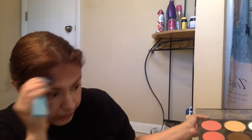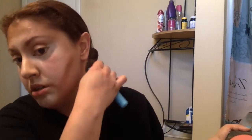Okay. Ooh, hair's in the way. Look in the mirror because I can't really tell with the camera. Okay. And then I'm trying to just do this with the light hand. Do that there. And then do the jawline. Like I said, I'm trying to just do it very lightly. Okay, there we go. And then we are going to just kind of have a blend.